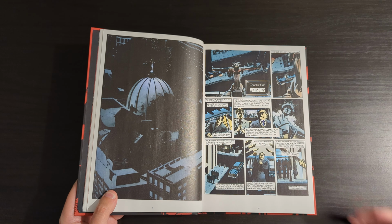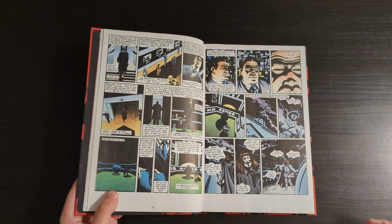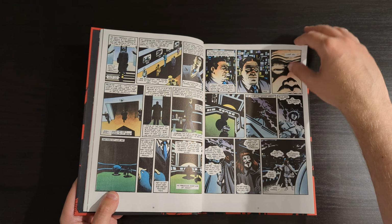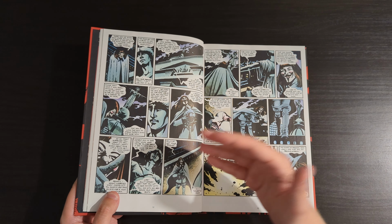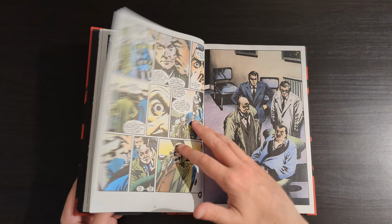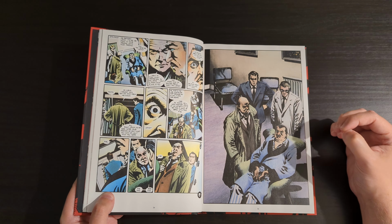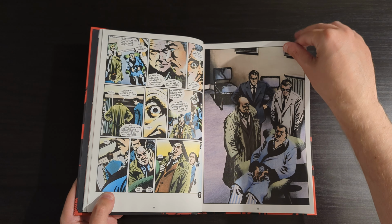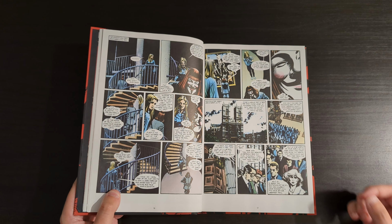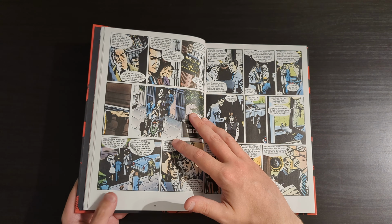The artwork in here by David Lloyd is something I do want to discuss, because I do not think it would be right to say that it's amongst my favorite artwork across comics in general. It isn't, but it tends to work really well in this particular story because of the themes and the plot points that we're dealing with as you read through this book. The fact that it is very much a dark story, it's very depressing at points.